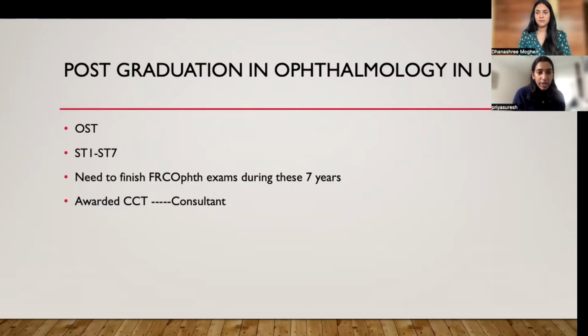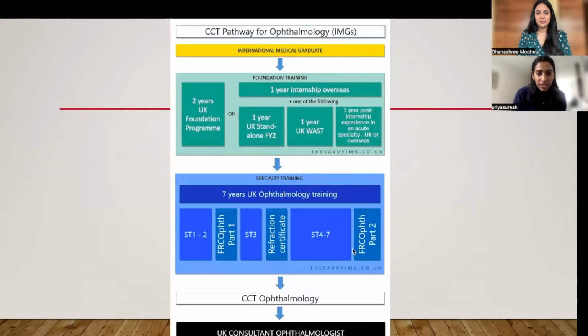During this period as well, in these 7 years, you need to finish off your FRCOphth exams. So just like at the end of MS 3 years, we write the MS exam, which gives us the MS degree, the recognized postgraduate qualification is called the FRCOphth, and it has 4 parts. I don't need to go through it in depth, but you need to finish all those 4 parts before completing your ST7. And along with that, you get awarded the CCT. So basically, I'm concentrating on this part. Specialty training is 7 years in the UK, and it's ST1 to ST7.